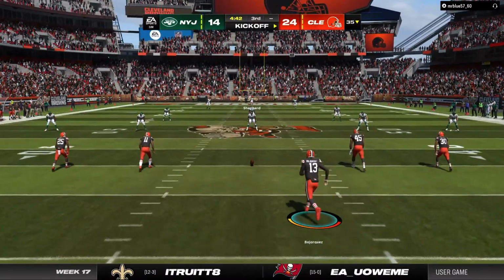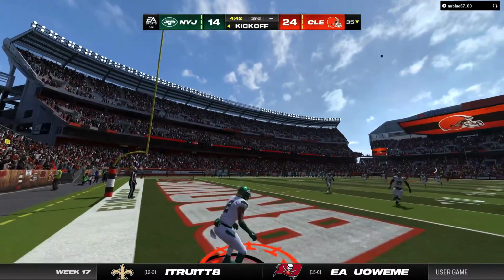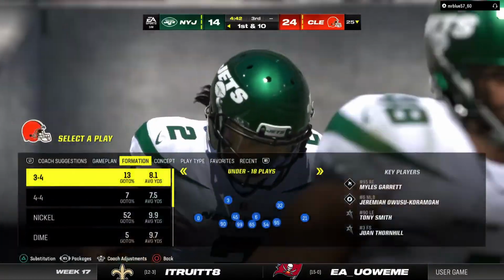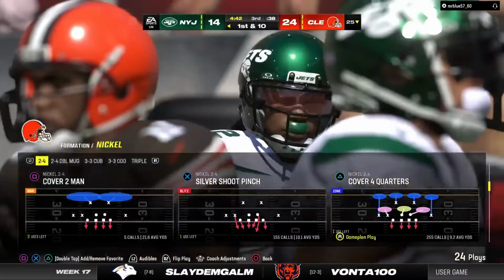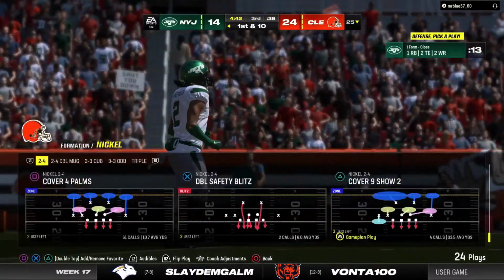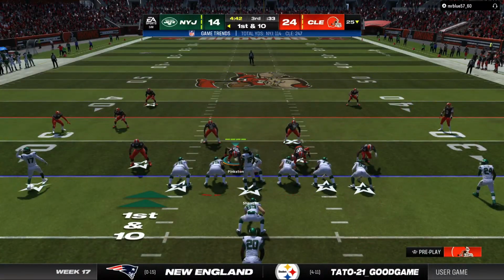So let's try this again. After the kick return TD, here's yet another kickoff. But no run back here. Fair catch, and this will come out to the 25. Take over first and 10 at their own 25-yard line. Jets offense coming up now to start their next drive.